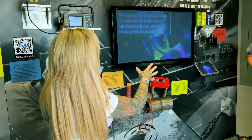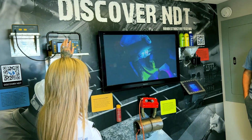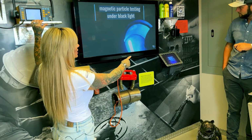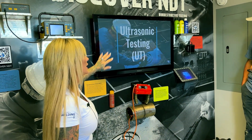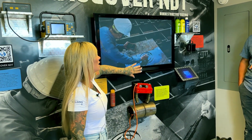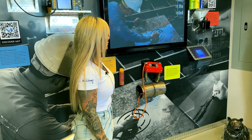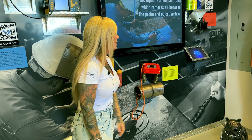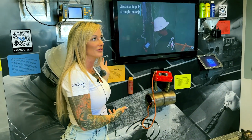So this is our NDT wall that we have. So we have everything on here showing from ultrasonic, mag particle, and X-ray testing, and then even some dye penetrant up there. So people can come in and learn a little bit about what industries these types of testing is being done in. So this right now is going over some ultrasonic. So anybody looking to get into maybe destructive or non-destructive testing, get a little information here when they first come in.